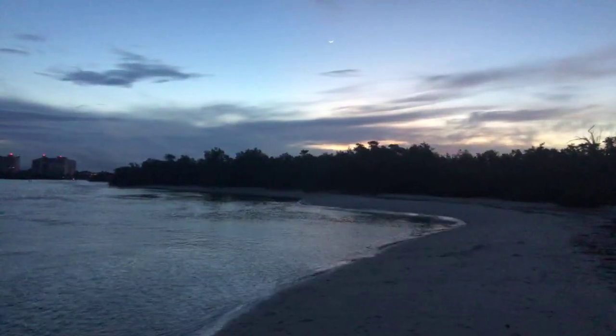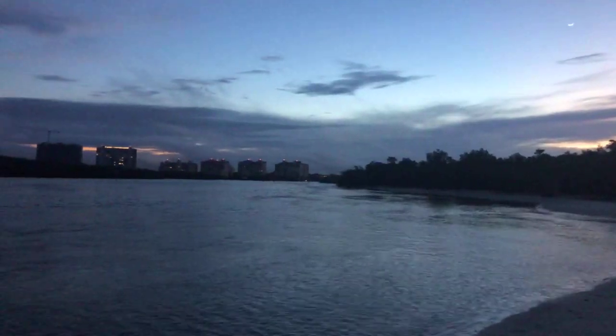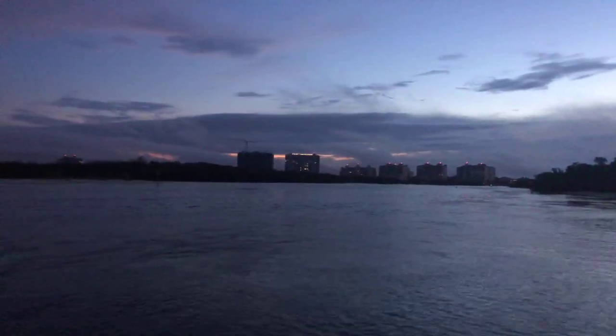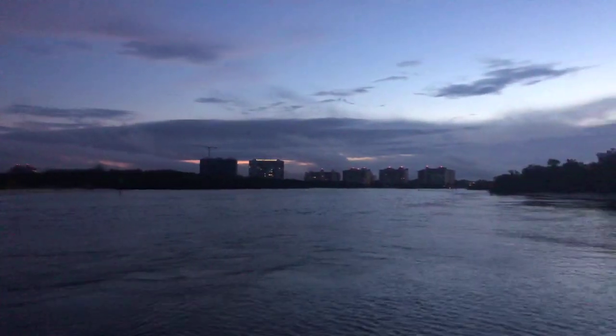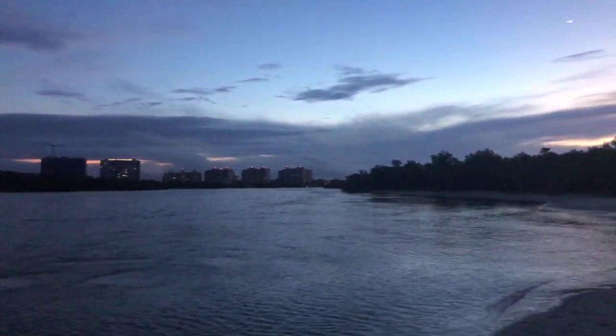Tide is going right now. I didn't check the tide charts. Not seeing much movement actually in the pass at all. Maybe right in between tides. Maybe going out. Maybe still going out. But I do see fish swimming along the edge here, along the shoreline. And I hear them jumping out there.